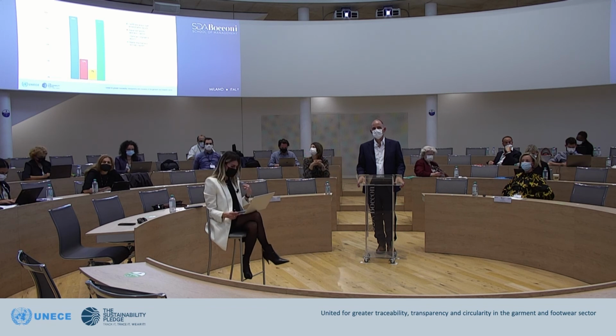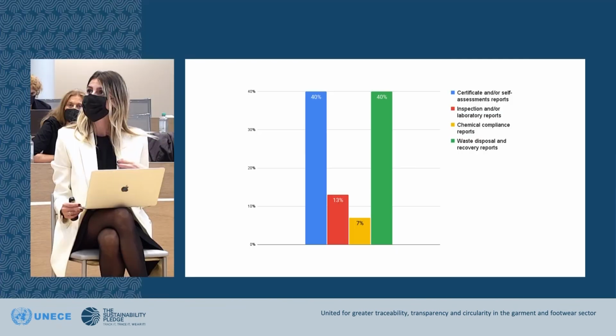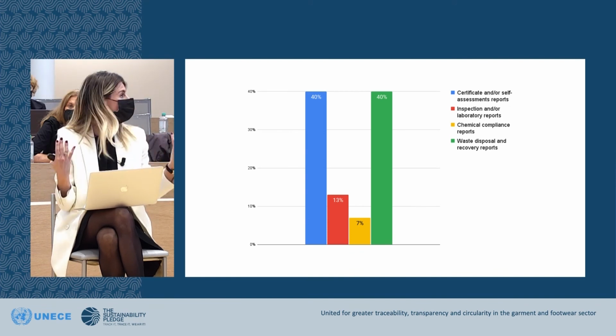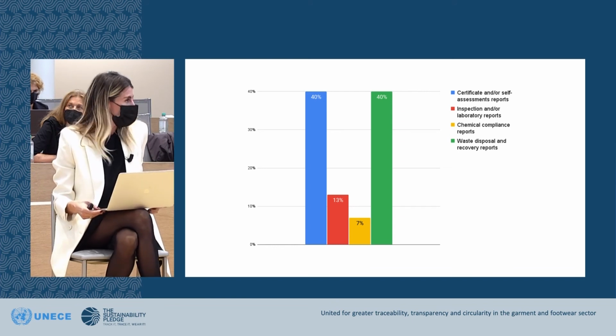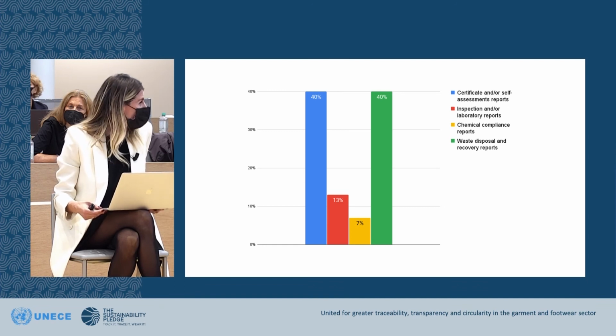Inspection and laboratory reports and chemical compliance reports didn't receive that much attention. But it is interesting to see that both certificate and assessment report and waste disposal and recovery reports should be there. So probably they should be mixed together. They're both information that sooner or later will be required. Do you have a comment on that, Gerhard?